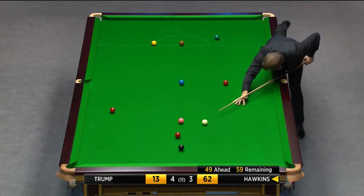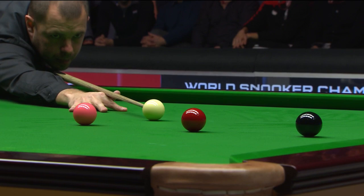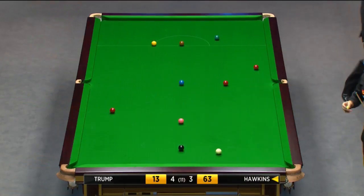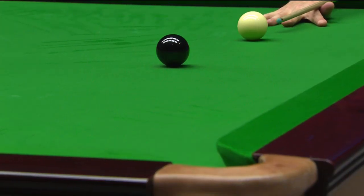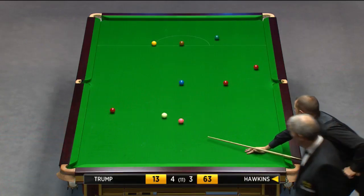Fifty-four, 61. There's this red in colour. Should see him over the line in this frame. 62. It's anybody's game at the moment, the way it's going. Yeah, I mentioned that it had 6-5 written all over it.